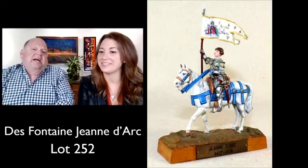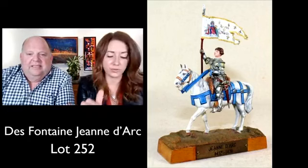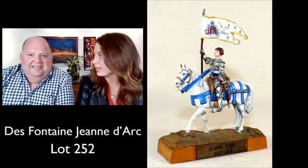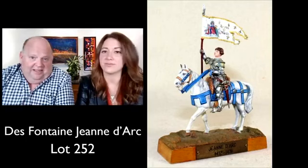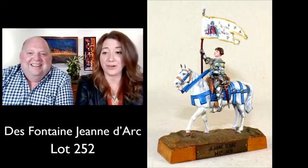So again, she signed the vast majority of her figures. And there's something about these individual figures that really stands out to me. I mean, they're more like works of art than anything else. Oh, for sure. Yeah, look at it. I mean, that's gorgeous. It's gorgeous. So very excited about all of those.